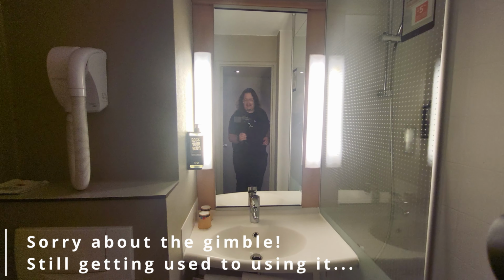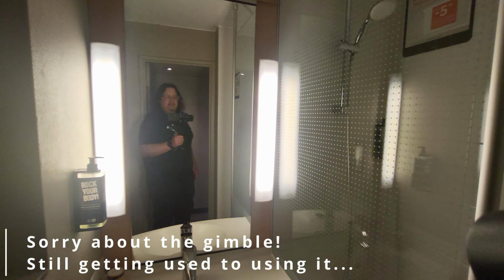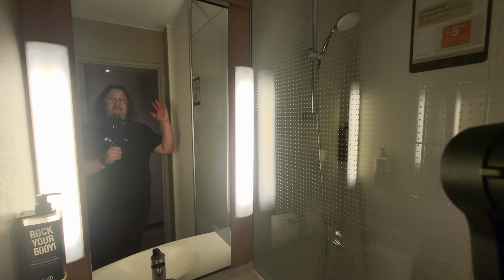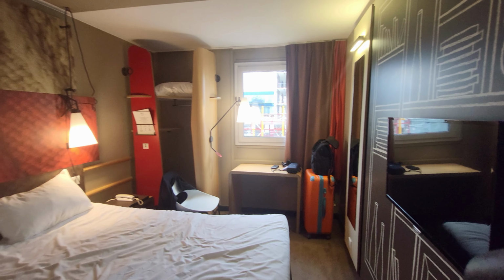Hello me. And it's quite a pokey bathroom. There's the toilet there, there's a decent sized sink, and actually, to be fair to it, a decent sized shower as well. So that's the bathroom really. That's all there is. We'll come back out here, and again, the lighting isn't great in here, but that is what it is.